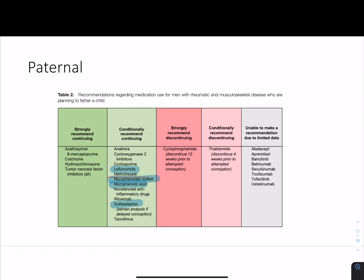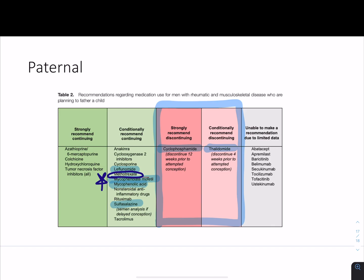So this chart, again, is showing what medications you could continue, which ones to avoid. It's easier and simpler compared to women with RMD because there are only 2 medications that are recommended to discontinue, cyclophosphamide and thalidomide. Methotrexate, I just share what the guidelines said, that it is on the go list, which is kind of uncomfortable for me personally because I think traditionally they have recommended men stop this medication even 3 months prior to preconception. But here I'm just here to tell you today about what the ACR guideline is recommending.